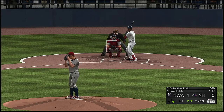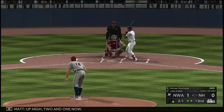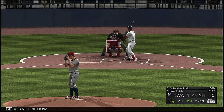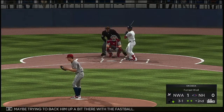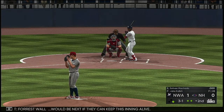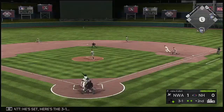Batting eighth, the second baseman, Estevan. Into the box, Estevan Machado. Up high, 2-1 now. Maybe trying to back him up a bit there with the fastball. Three balls, one strike. Forrest Wall would be next if they can keep this inning alive. He's set. Here's the 3-1.